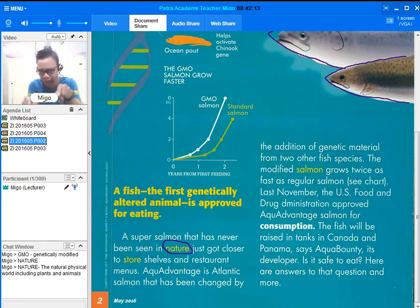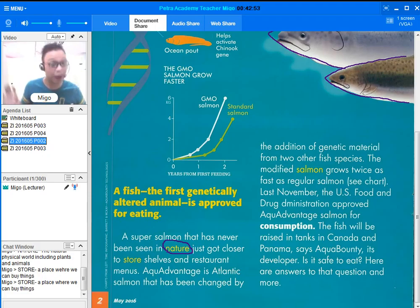Okay, and you can make your own sentence at home. Let's move on to our next highlighted word here, which starts with the letter S. Store. Okay, most of you guys know that word. What is a store? Kindly read it, please. All right, a store, a place where we can buy things, all right. So that is a store. And here's my sentence. I want to see the super salmon in the store. I hope you do too.